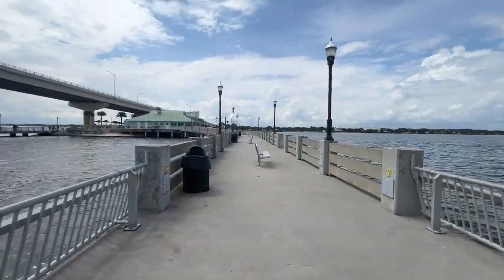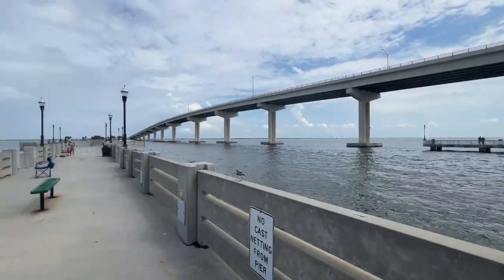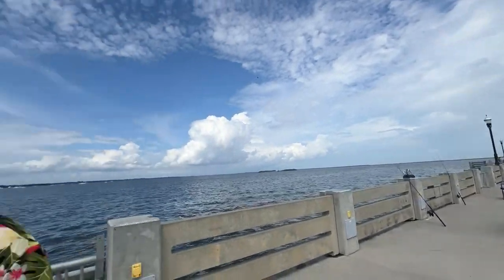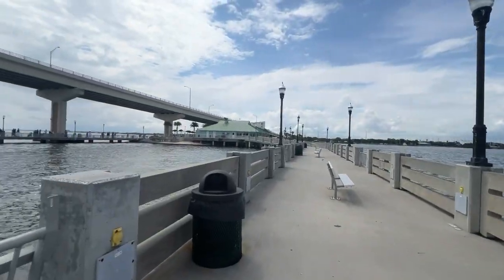This is the place where I'm pretty sure at the other side of this bridge is where we stopped last time. Yeah, I think so. When we were going on that wildlife drive. Yep.